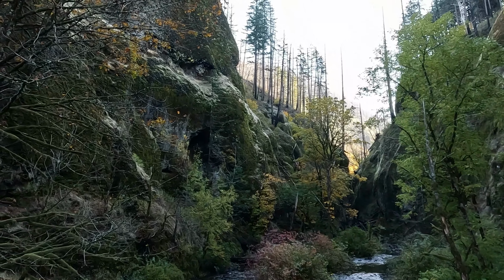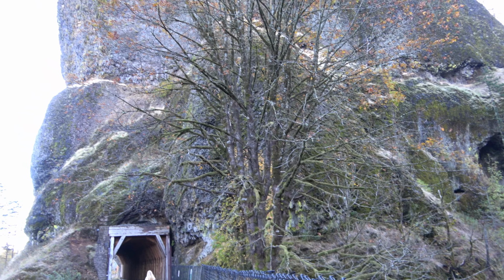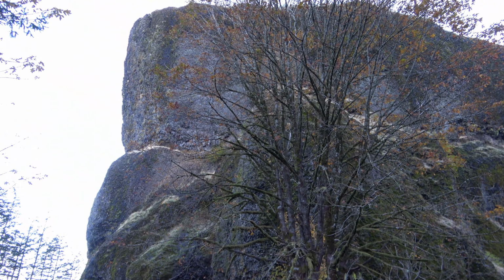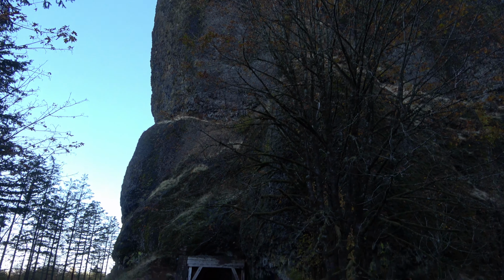Oh, man-made. Oh, that's pretty cool too. Neat area. We don't do this one very often. Usually we zip right by it. We'll be by it before we know it. We got the old tunnel here through the rock.